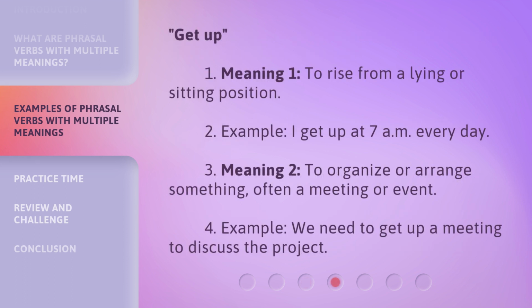Get up. Meaning 1: to rise from a lying or sitting position. Example: I get up at 7 a.m. every day. Meaning 2: to organize or arrange something, often a meeting or event. Example: We need to get up a meeting to discuss the project.